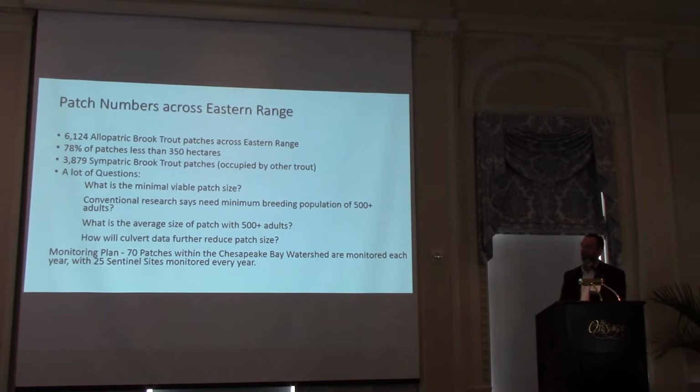Conventional research says that you need a minimum breeding population of about 500 adults. That was done on cutthroat. And in terms of length of stream, it varies between, I think, 6 and 12 kilometers, 6 and 15. What's the average size of the patch with that minimum breeding population, if we are to believe that data at 500? And then as we further develop the data on culverts, how is that information going to reduce our patch size? So there's so many questions right now with this new information.